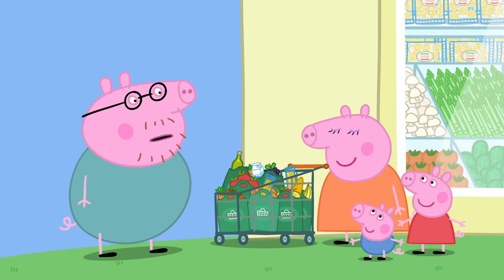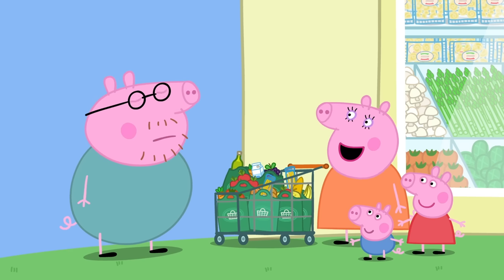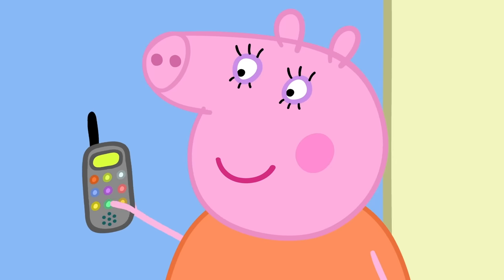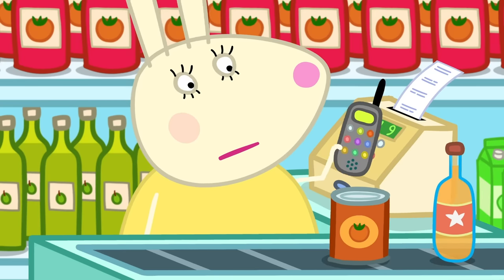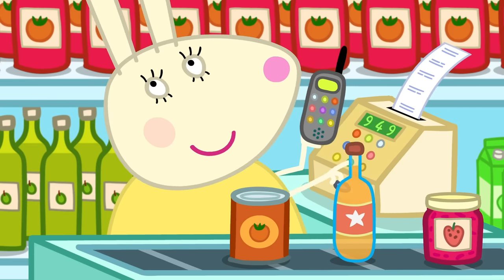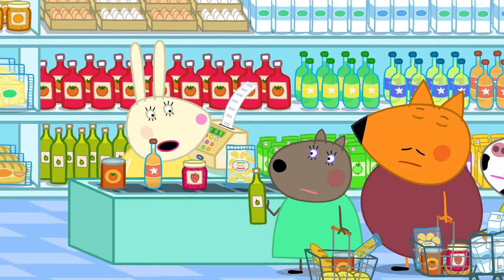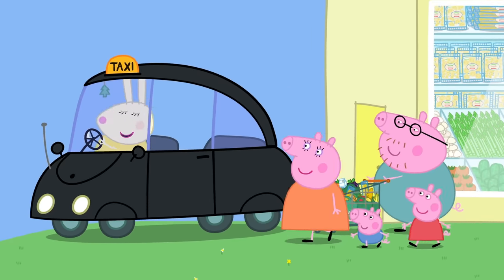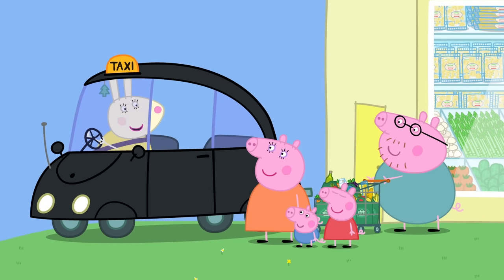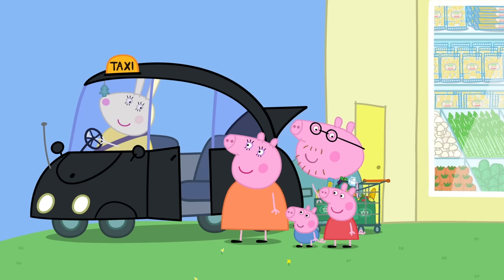Where's the car? I didn't bring the car. I didn't think you'd be buying so much. Oh, I'll call for a taxi. Hello, taxi service. A taxi will be with you shortly. Sorry, I'm just popping out. Back in a mo. Taxi service, where are you going? Granny and Grandpa Pig's house, please. Righty-ho, hop in.